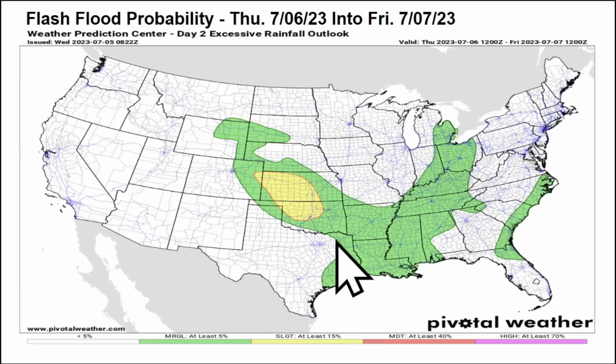And that could cause some flash flooding concerns. I know it's dry out here, but we have a lot of rainfall in a short amount of time that definitely could lead to some flooding concerns. So there is a slight risk for flash flooding, at least a 15% chance of flash flooding across west central Kansas, getting into northwest Oklahoma on Thursday into Friday.